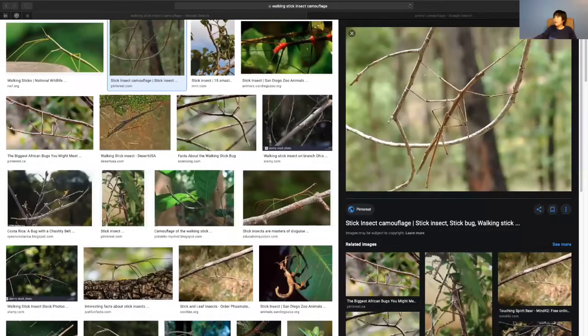Now let me show you a few examples. Boom. This right here is a walking stick, or the stick insect, stick bug, walking stick, whatever you want to call it. It's amazing. Just look at this beautiful stick-like image. Now if you just looked at the screen, or looked away from the screen and then looked at the screen again, you'd probably not know that that was a walking stick, right? If you were just going boom, boom, that would have been just a stick.